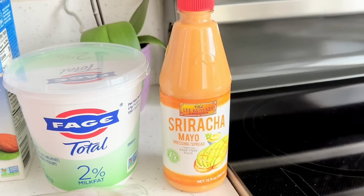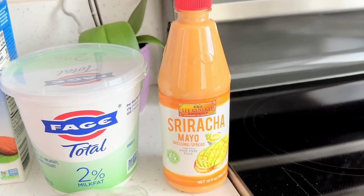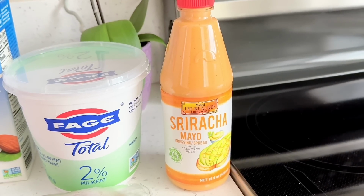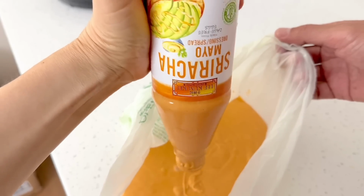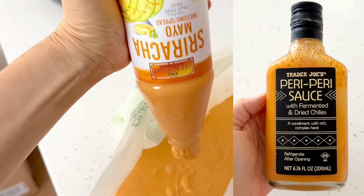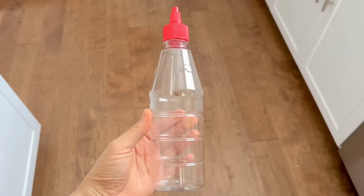Also treated myself to sriracha mayo. I always see people drizzle this over food, and I'm too lazy to actually make my own, so I bit the bullet, and this was $4.79. So I ended up trying it and had to share it with you guys that this tasted awful. It tasted like rancid oil and had the same exact flavor as the peri peri sauce from Trader Joe's. It tasted nothing like sriracha, so I ended up dumping the whole thing out and decided to save the container at least and reuse it later.